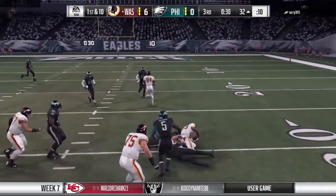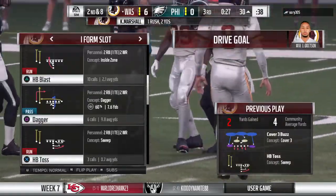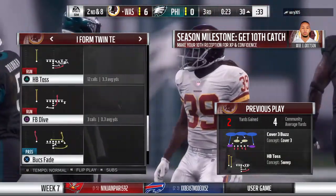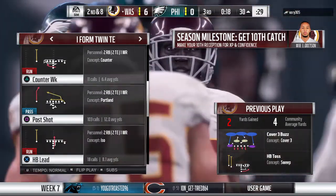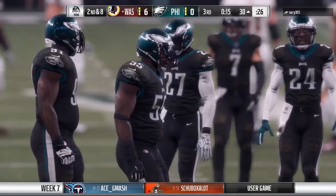Here's a carry now for Keith Marshall. And he's going to get this one down to the 30. 2 yards on the carry there, and it'll be second down. He was hoping to get to the edge, but they did a really nice job of forcing him back inside. That's excellent fundamental defensive football. Don't let them outside where they can really shred your defense.